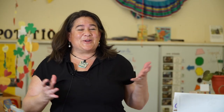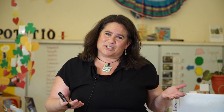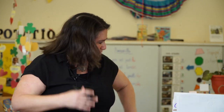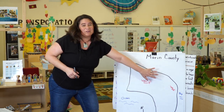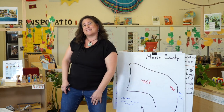Wow, those were so many great words, so many ways to express the ways that you saw squirrels. I really can't wait for you to share those with me so I can see the kind of words you chose to describe your squirrel and what it looked like. As you're thinking about that squirrel, remember that those squirrels are everywhere here in Marin County, and these are places that you live. You live throughout this whole county. These are your neighborhoods where you're going to see the squirrel.